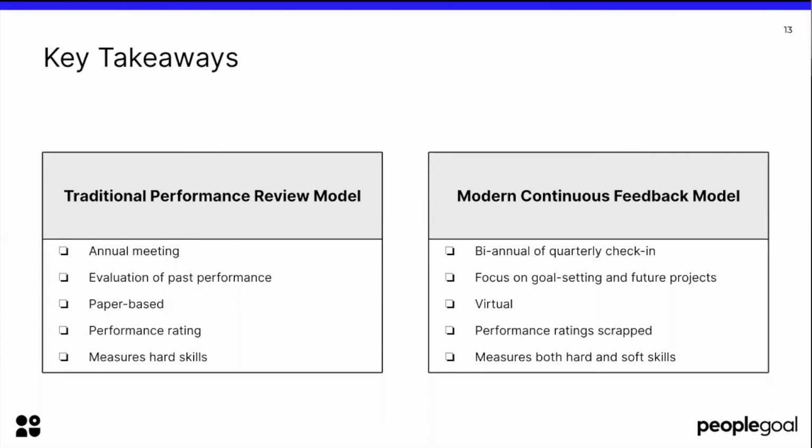From paper-based, obviously now we cannot have paper-based evaluations, to make them virtual. For performance ratings, we need to start evaluating other skills and behaviors that matter most currently. So performance ratings are more likely to be scrapped. And from measuring hard skills, as I mentioned, to measuring both soft skills in a remote working environment.